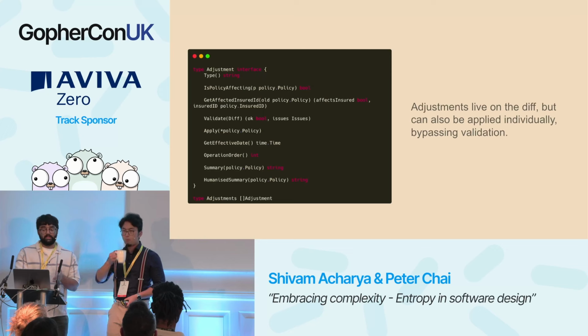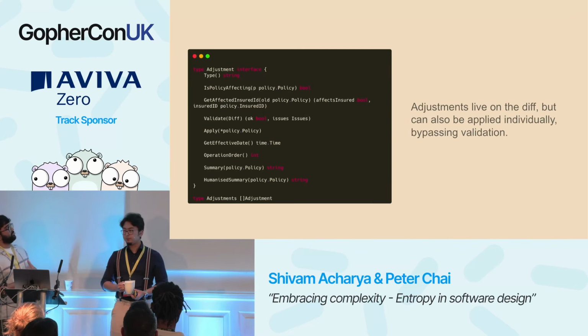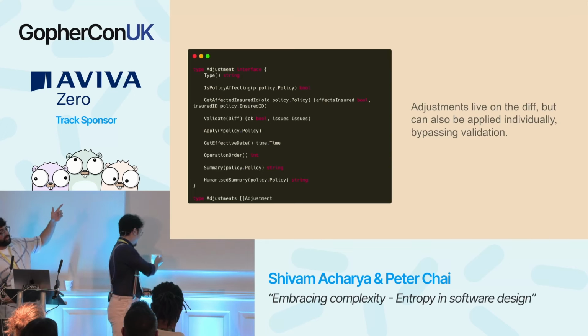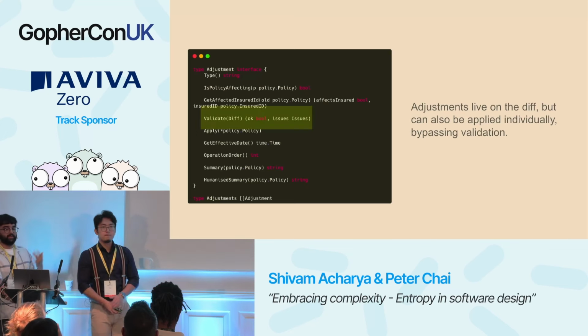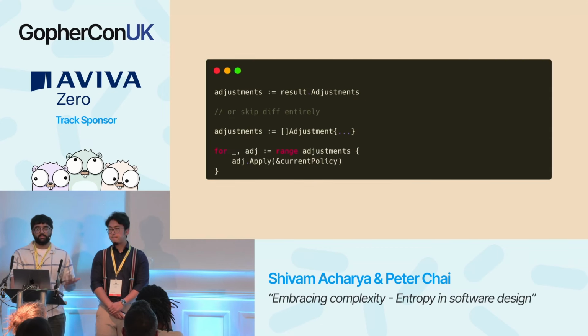Another thing to point out here is that looking at the actual interface for the adjustment, whilst these live on the diff, and you'd expect to use the diff to do the application like we showed you earlier, you could just do it on the adjustment as well. You can apply it directly to a policy or validate it with respect to a differential. And that's kind of annoying because now we have multiple different ways to approach the entire workflow.